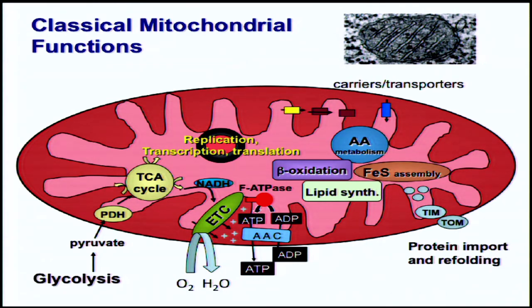And we all know from our biology classes that the organelle is typically depicted as using oxygen as the terminal electron acceptor for oxidative phosphorylation. So that's an important process to produce ATP. The thing that is not emphasized so much in university is the origin and the evolution of the other components of the mitochondria.